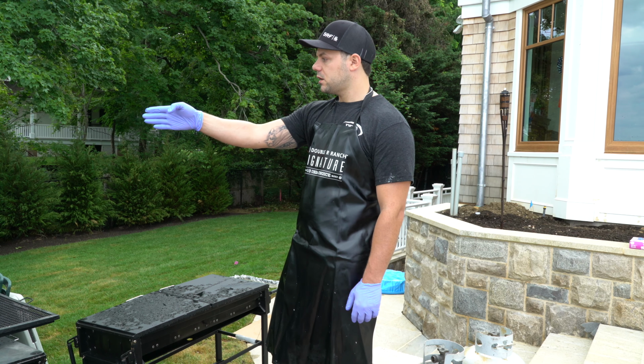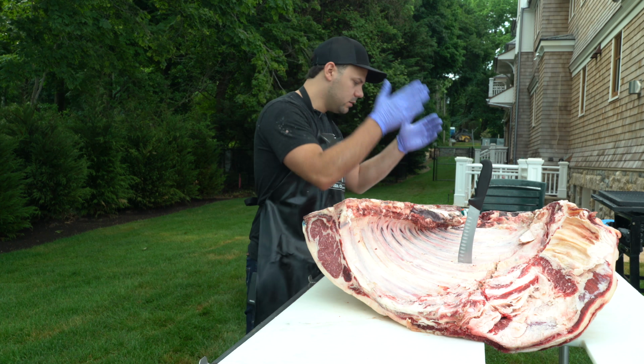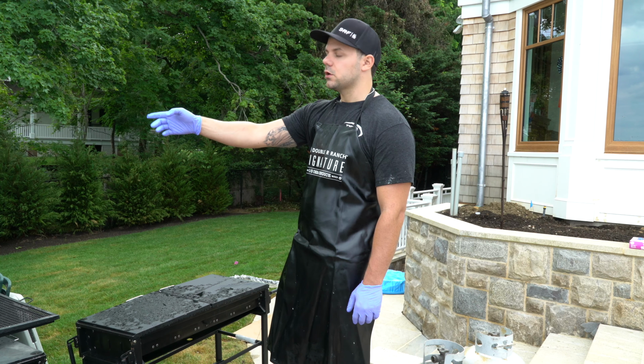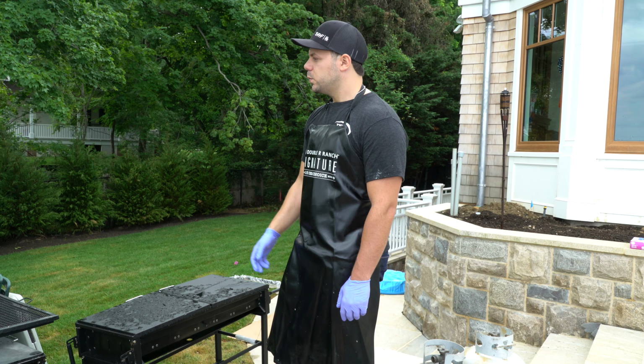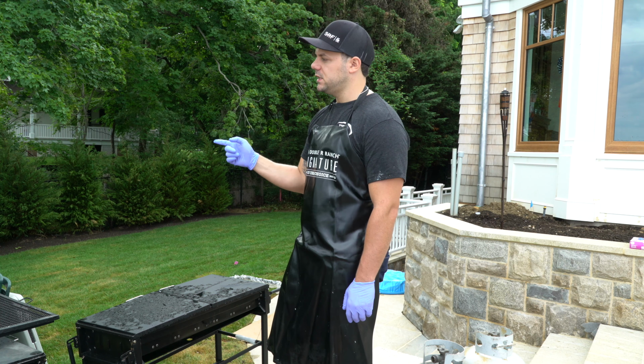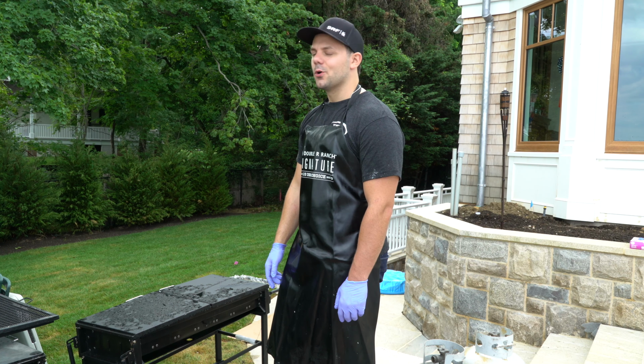Five bones for the chuck, seven bones for the rib. The 14th bone is where we split to start the hindquarter. On the hindquarter is the loin complex, flank, sirloin, and round. We split between bone number 13 and 14 for this.